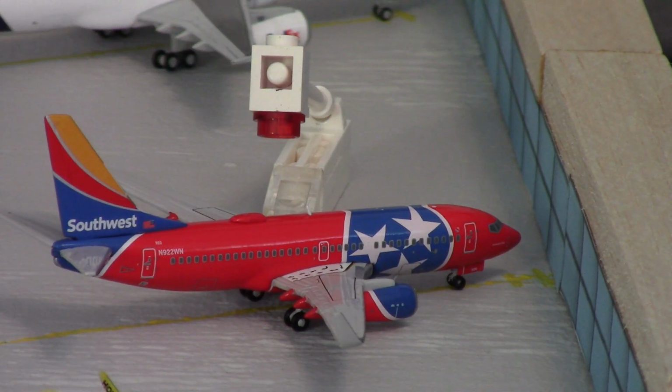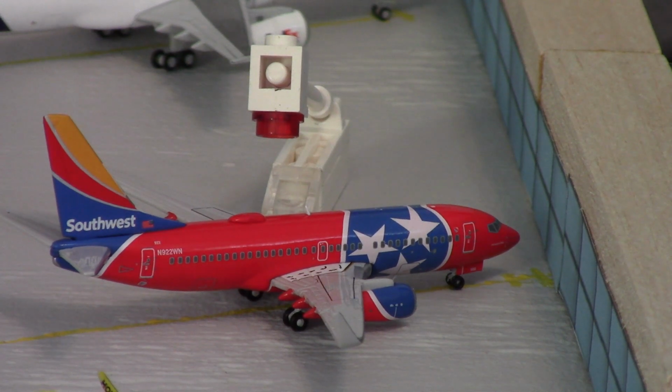Then we have the Southwest 737-700. This is in the Tennessee 1 livery. This is a new model. I also highly recommend you get that. But this flight was going from Baltimore to Denver, and due to storms, obviously, it got diverted to here. So this aircraft will be heading out to Denver in about 30 minutes after getting de-iced and all ready to go.